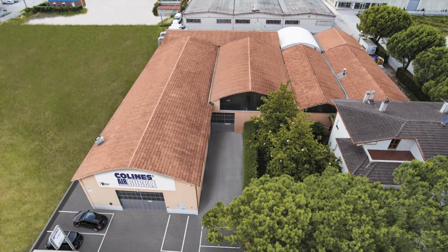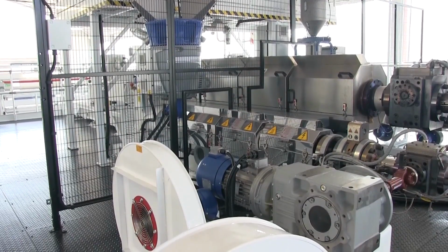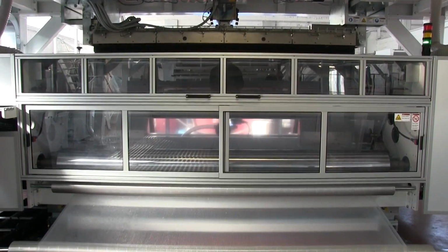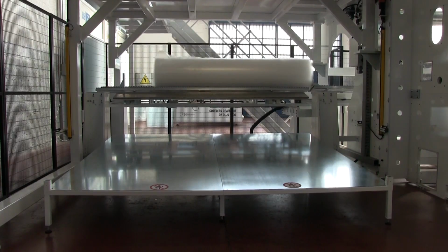So before signing out, let's take a quick look at our factory in Bastia Umbra, near Perugia. Here we have our division dedicated to bubble wrap lines. This is where we develop our converting machines for bubble wrap films, as well as assembling all speedy winding units for our all Rolex stretch lines.